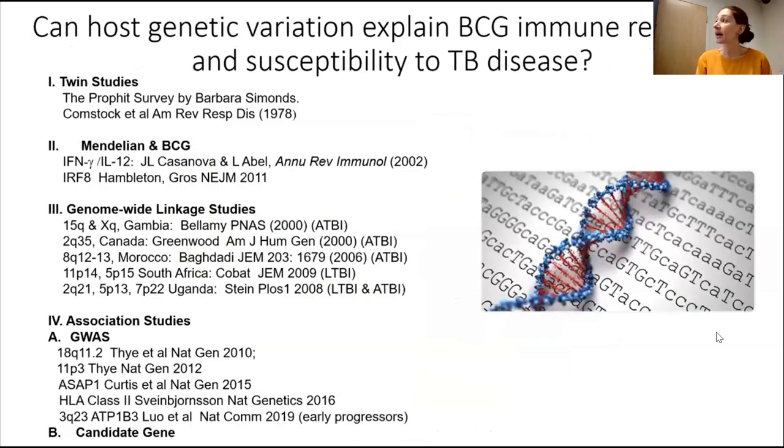Okay, so as I was saying, there's marked heterogeneity in the BCG host response, and host genetic variation is a possible mechanism by which the BCG immune responses and TB susceptibility vary in different individuals. So there have been multiple studies over the past 50 years that have demonstrated a substantial degree of heritability for susceptibility to TB that is shared across ancestries.